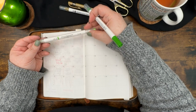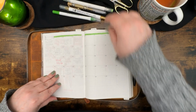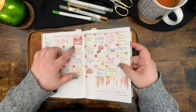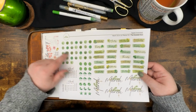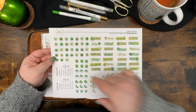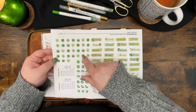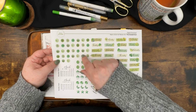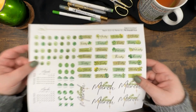So we are just going to call it True Green. Now, last month I did come back after I did my plan with me, and I used my circle stickers from the planner kit here on the monthly, and I think I'm going to do that again. Of course, it's going to take me a hot minute to cut out all of these little circle stickers, so we are not going to film that. We're just going to magically put them in.